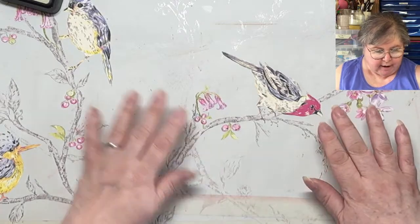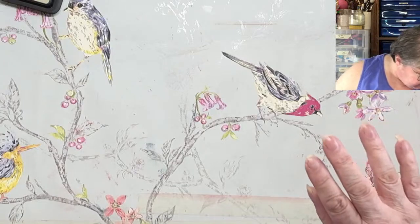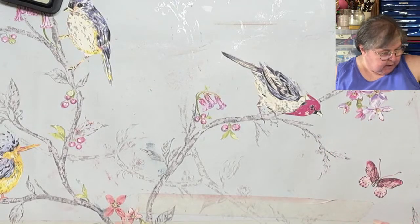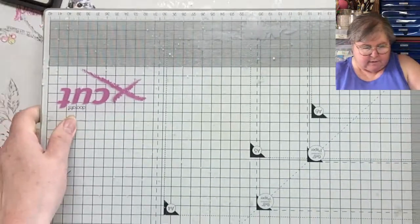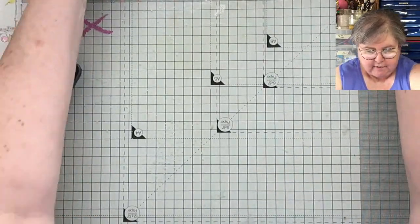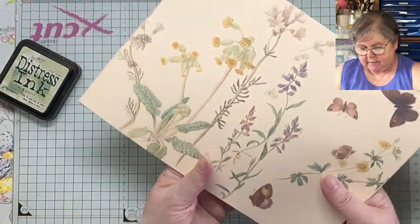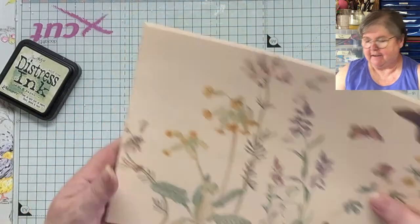Right, let's do the first one where we get that sort of effect. I'm sure you all know how to do it, but we're just going to have a little play. So out comes the glass mat. And just for the sake of safety, I'm going to put all these lovely pages away because they're just too nice, aren't they?